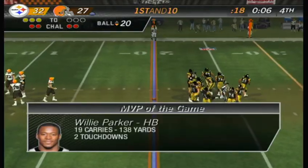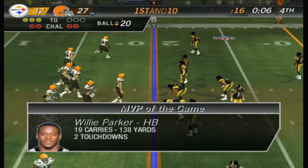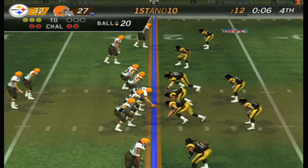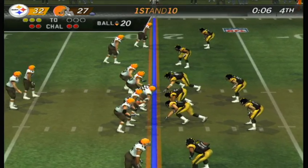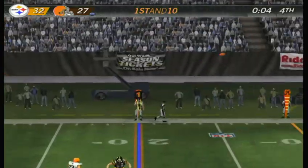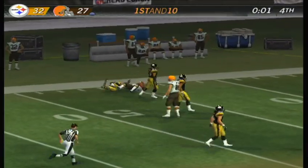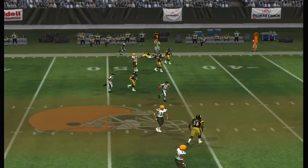First and 10. Ball on the 20-yard line. Play hard and fast, baby. We turning it up. Anderson starts out of the shotgun. Looking for the long completion. He has it. Clark is there on the stop at the 45-yard line.